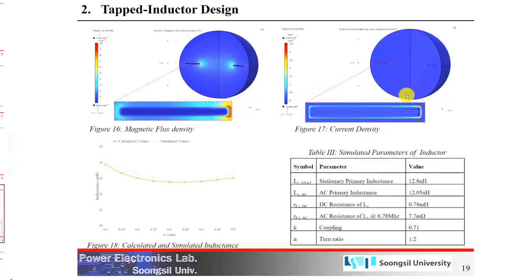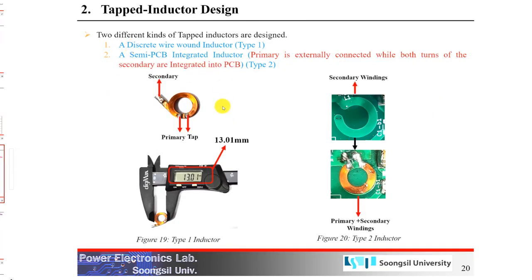And the current density is shown in figure number 17, and it can be seen that most of the current is in the inner edges, and also there are the four skins because of the rectangular section of the inductor. The inner edges have most of the current density, which is because of the proximity effect from the adjacent edges. The final values of the designed inductor at 6.78 megahertz can be seen in table number 3, which are similar to the values that we desired. And now in this slide we are presenting the fabricated tapped inductors.